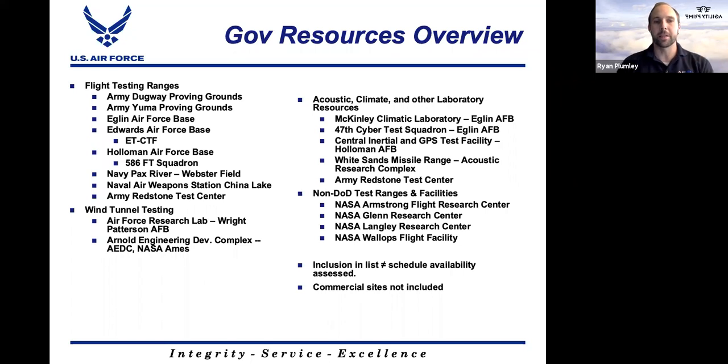As far as flight testing, we've heard from some of the folks at Edwards Air Force Base, CTCTF, Holloman Air Force Base, Sulu, 586 Flight Test Squadron, and other sites that we worked with, particularly in the Air Force Research Lab, where we're trying to develop technologies. We work with Army Dugway and Yuma. They have experience with UAS, VTOL, and rotorcraft, and some capabilities to do that kind of testing specifically.